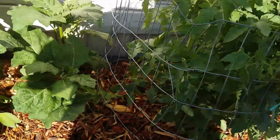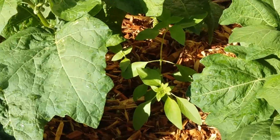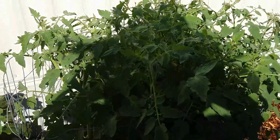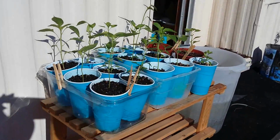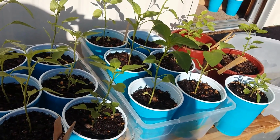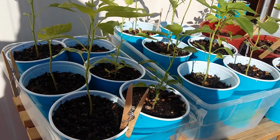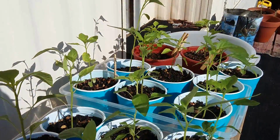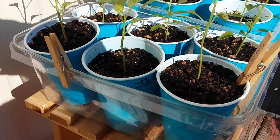And basil. Right there. But the tomato plants looking good. And look at the baby hot peppers. There's lots of tilty beans in here. All over the place. And serrano peppers and jalapeno. I like the jalapeno.